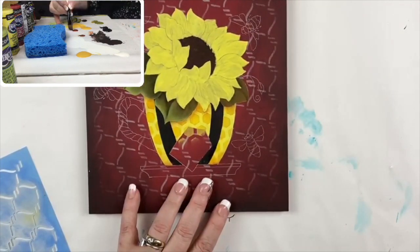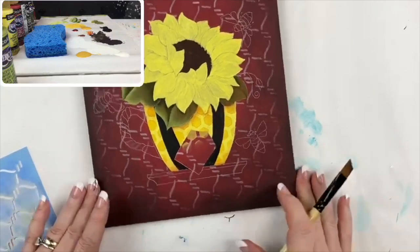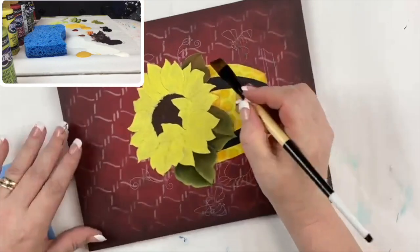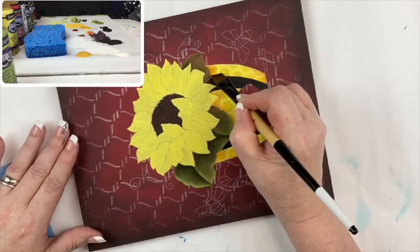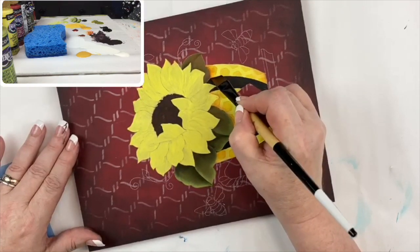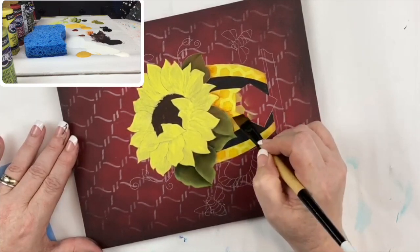Now, I love the quinacridone gold for this. It's more transparent, and it has a little more red in it. So it tends to get just that much richer. But as I said, the burnt sienna will work just fine.